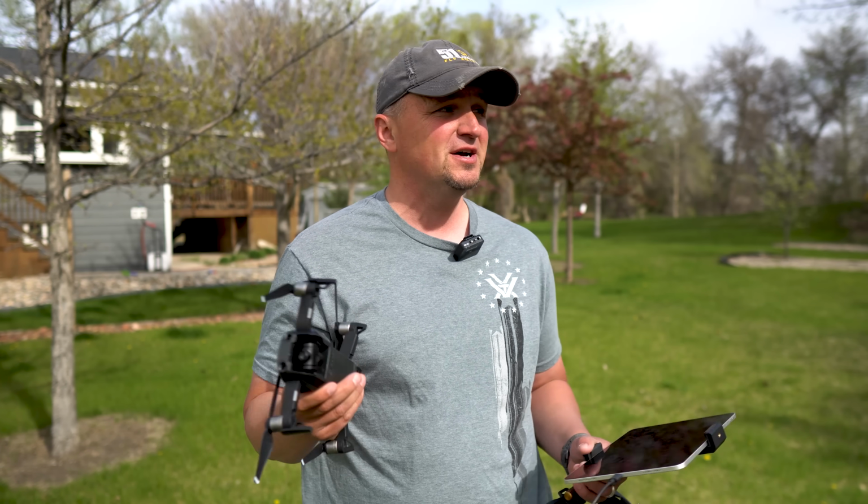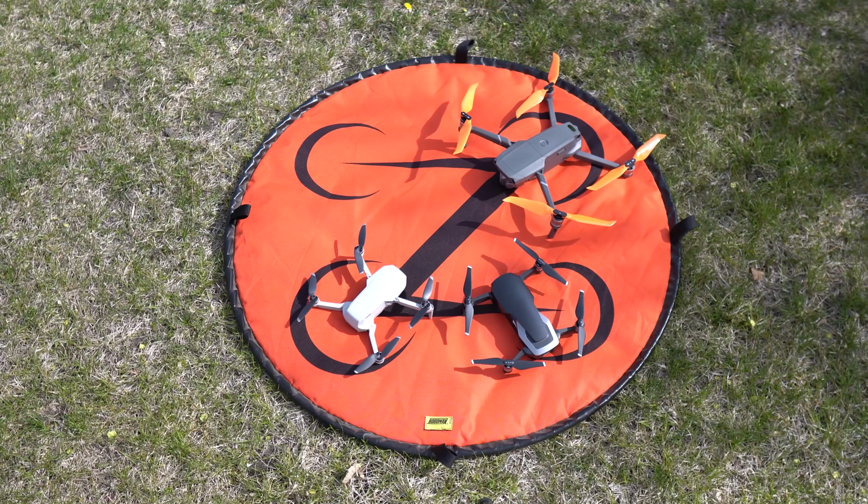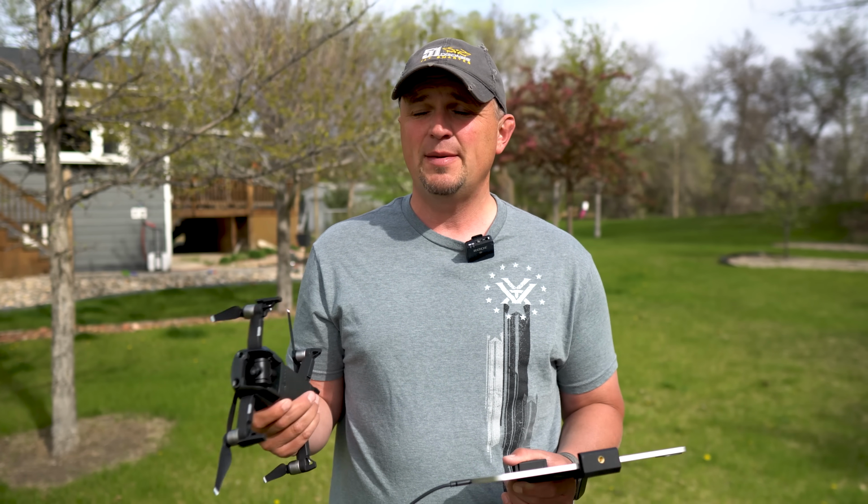What I'm gonna do today is, because it's so mind-numbingly windy out, I'm gonna do a comparison test between these 4 drones: the Mavic Mini, the Mavic Air, the Mavic 2 Pro, and the Mavic Air 2. I wanna see the flight time capabilities in high wind conditions, and also check the return to home landing accuracy of these 4 drones. So let's get to it.